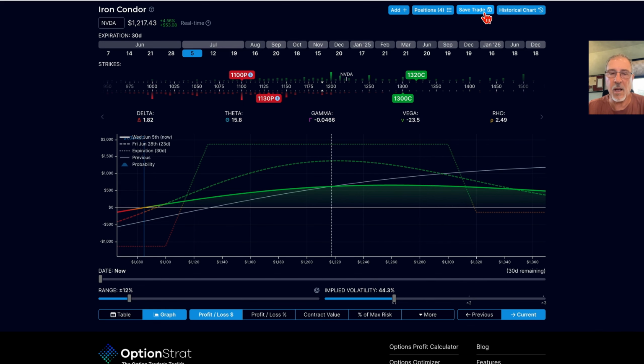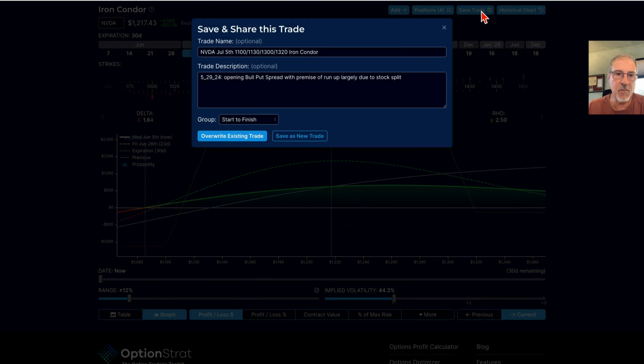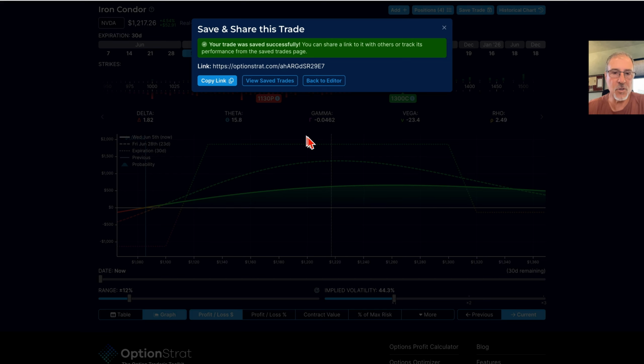So let me go ahead now. I'm going to save this trade, but I'm going to save it as an adjusted trade, so I don't overwrite my existing trade. I'm going to save as a new trade, and I'll call it NVIDIA. I don't know why I called this an iron condor to begin with, because I didn't do it as an iron condor. I'll just call it call spread, and I'll make a note here that today is the 5th to turn it into an iron condor. We're going to save that as a new trade so that I can compare and contrast how these two different versions of the trade do over time.